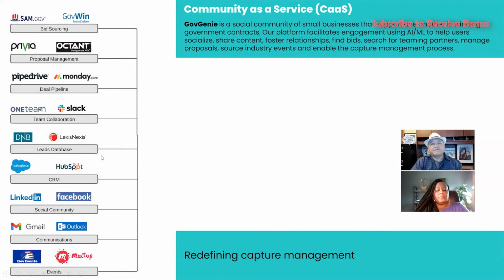LexisNexis, usually there's a one-time fee, or Dun & Bradstreet one-time fee, to get a list of small businesses in certain locations, or large primes with so much revenue in certain locations. So there's a one-time cost. HubSpot, more affordable. Salesforce, a little bit more expensive. But some of these are really complex to use. LinkedIn and Facebook, there's no cost, but there's so many other communities in there that you can kind of get lost. And then Gmail, Outlook, it is what it is. And then Gov events, a great resource for government-centric events, Meetup, and so forth.